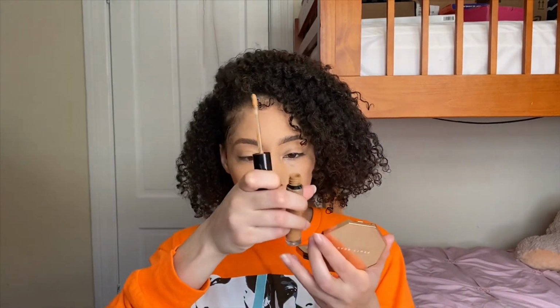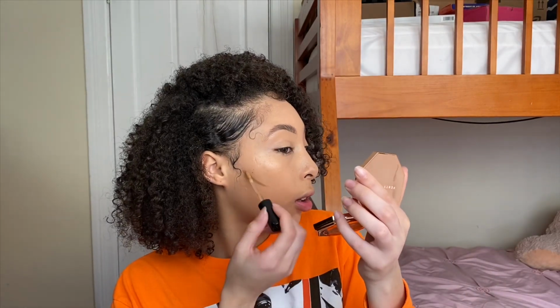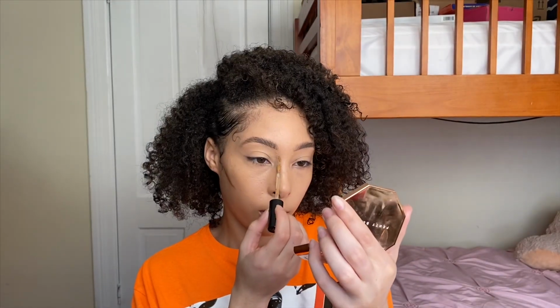I'm going to take another concealer. This is actually the Born This Way Naturally Radiant Concealer, but it's in the shade Deep Tan. And I'm actually going to use this to contour my cheekbones and my nose.